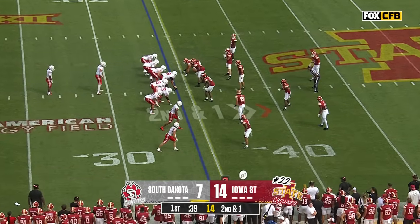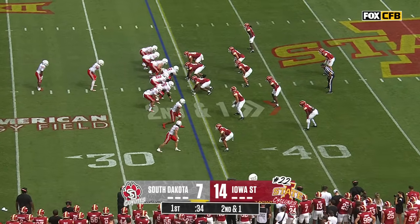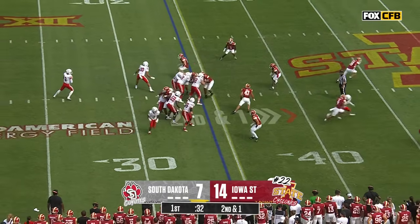Pierre is another guy that decided to stay. They didn't think they'd keep him. They lost so much from that semifinalist team from the FCS a year ago.